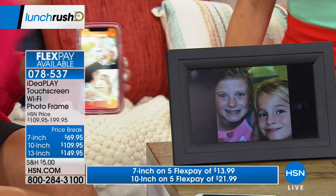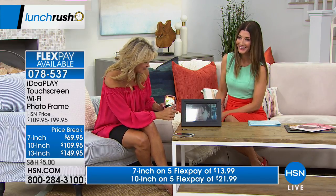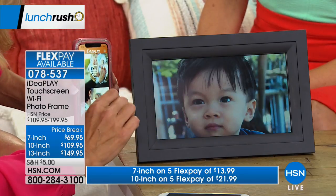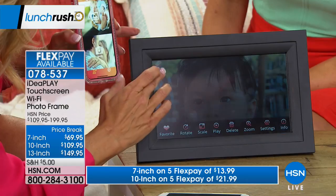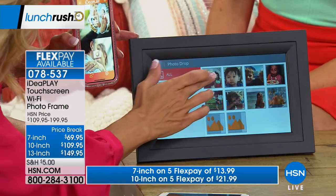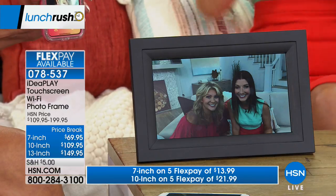Now, you could do that as we're sitting next to this frame, but you could do that from the other side of the world. Wow. You could do that not only in another state, but in another continent, and you could send it to the frame. That's awesome. So now, we just heard that little sound effect, right? Yeah. So now, the photo that we just took, we are able to send to the frame.